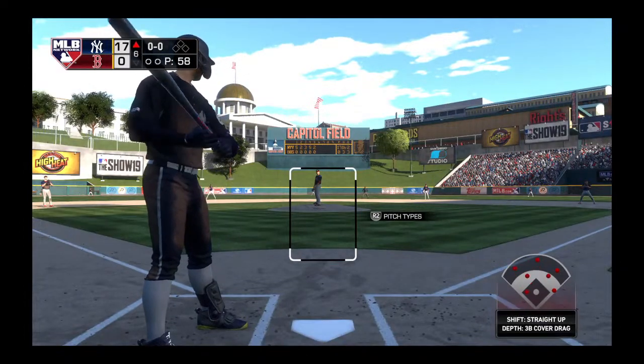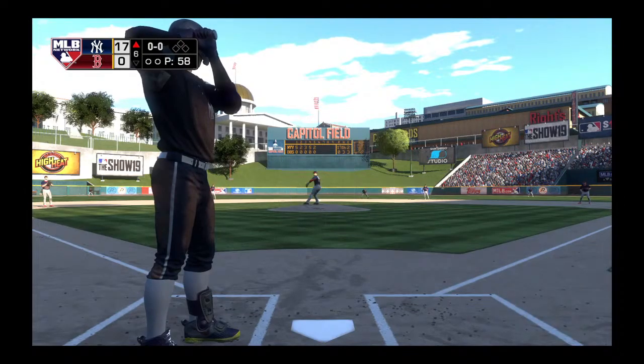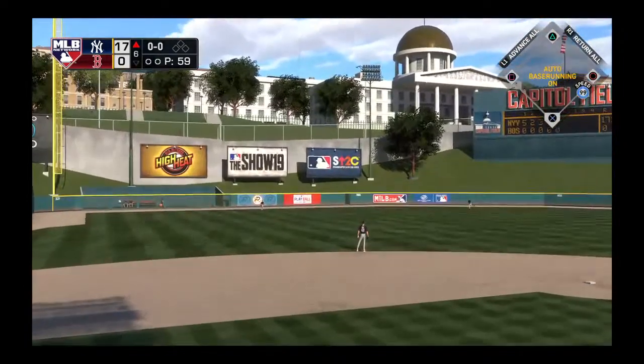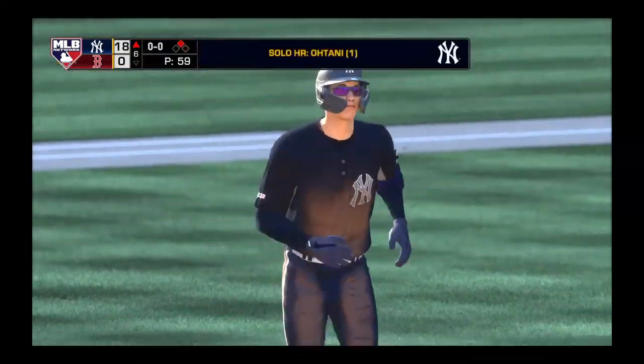Digging in once again, Shohei Ohtani. He reached on an error and later scored his last time up. Ready to deliver. Here's the first pitch. Swing, high drive, left field and deep. Gone to lead off the inning.